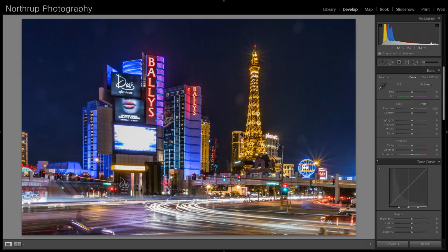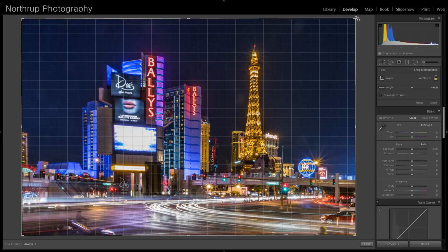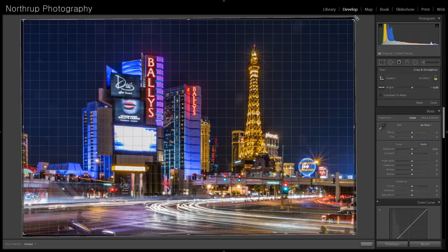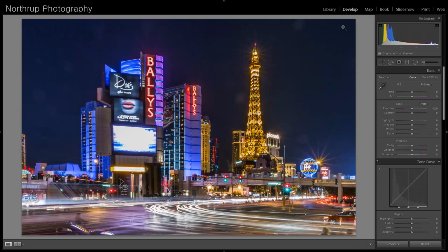This is obviously Paris. I've been to Paris and this is it. Yeah. All right, I'm just going to straighten it out because we got these powerful vertical lines from the buildings, and that requires you to level it.